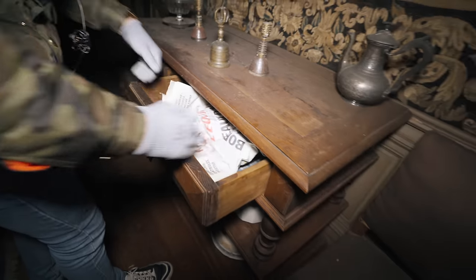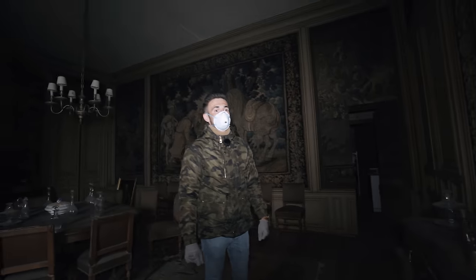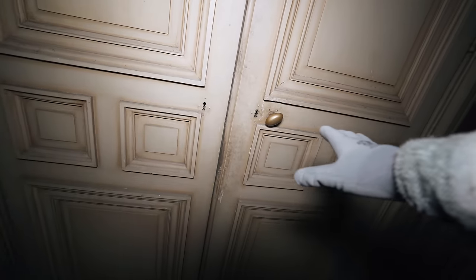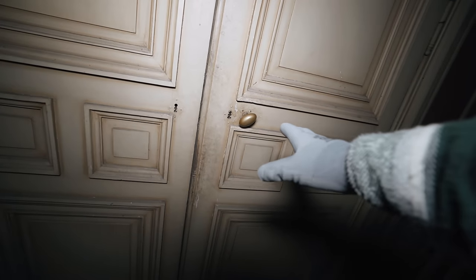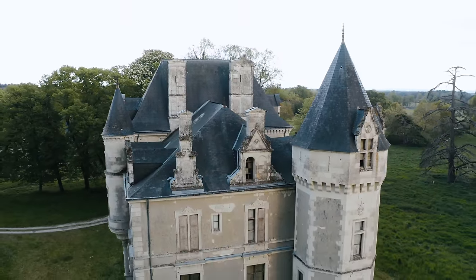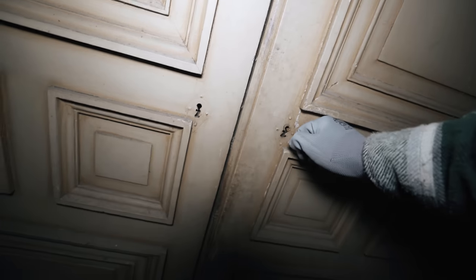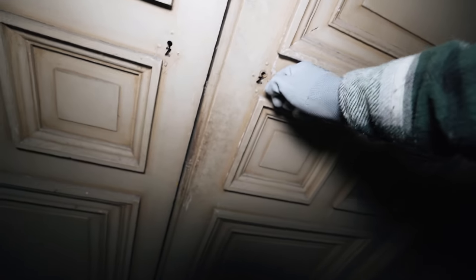Oh, I'm 100% for sure that it's 2011. Now there is one really strange thing. Those doors are actually leading to the other part of the castle with the huge tower you've seen on the drone shot. But they are all just firmly closed and locked. Not a single movement to be brought in them.